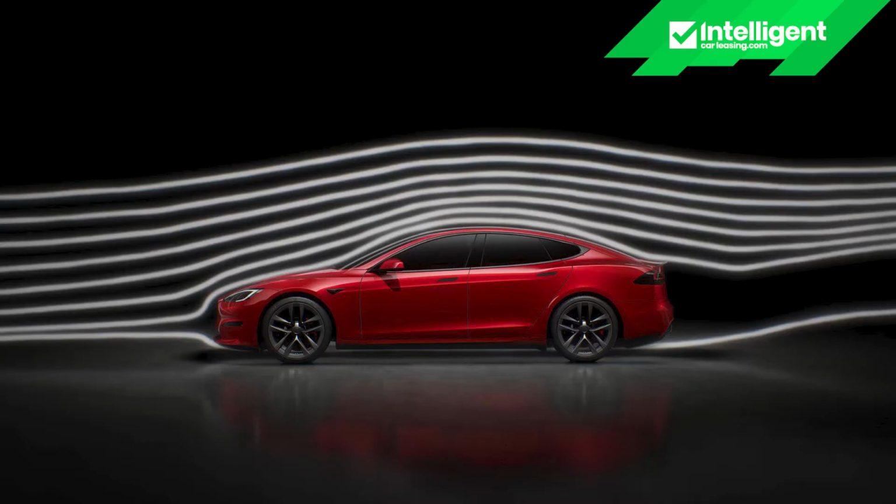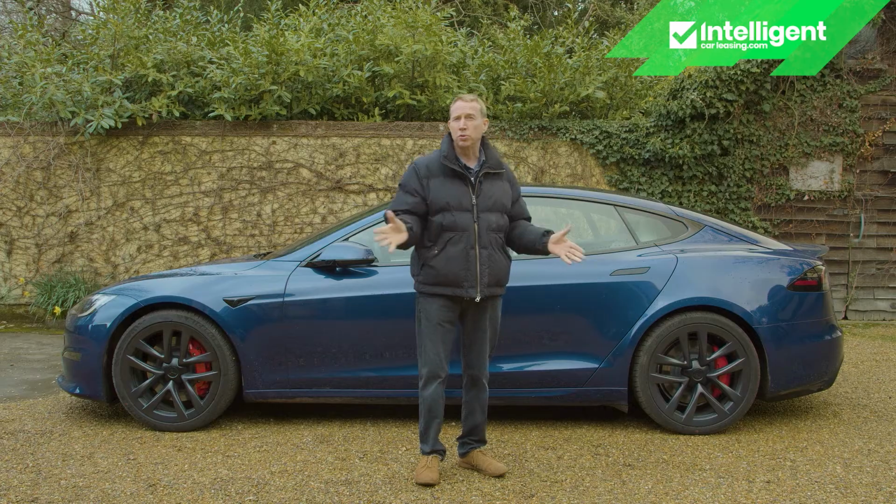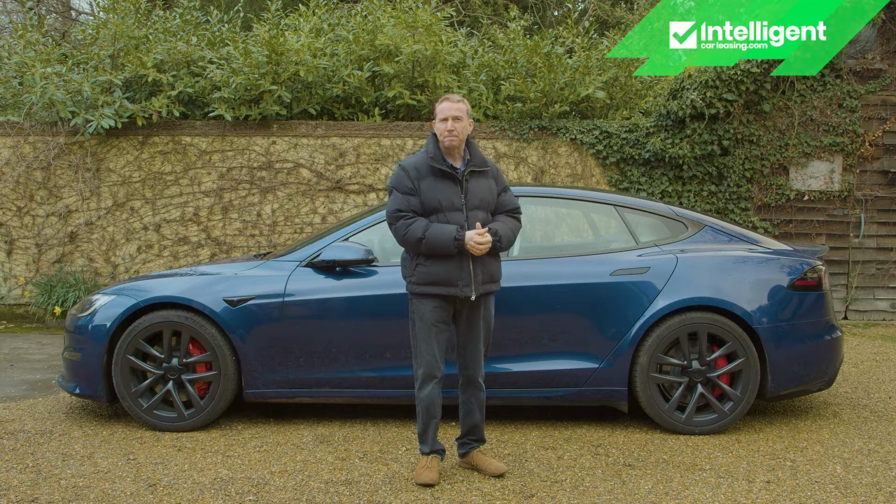The silhouette's sleeker too. Tesla now claims this to be the most aerodynamic production car on Earth, with a drag coefficient of just 0.208 CD. Were you to look beneath this car, you'd find the surface of the underside to be completely smooth, with no prop shaft or bulky differentials to spoil the airflow, and of course no exhaust pipe either.